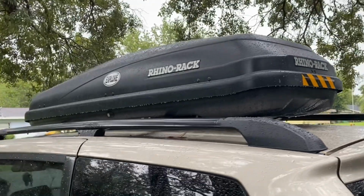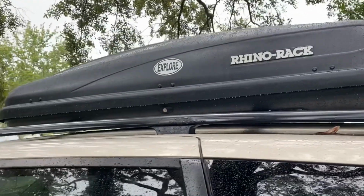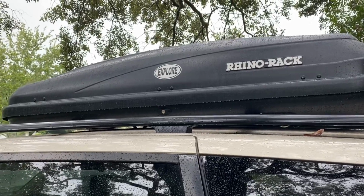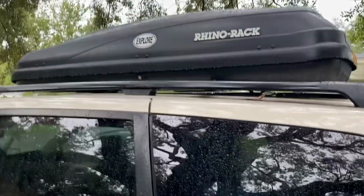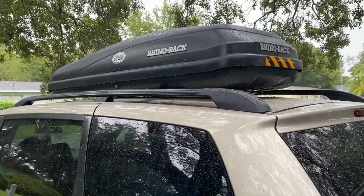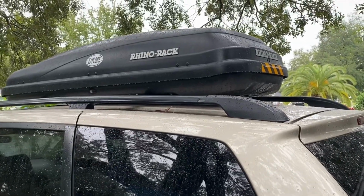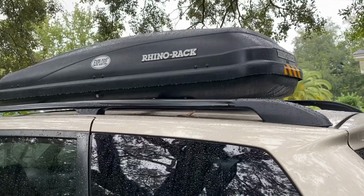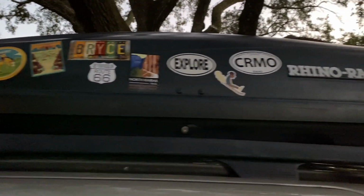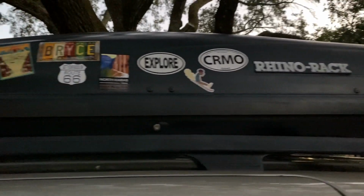The Rhino Rack or a similar type carrier was something that when we first were planning for this, I thought, oh, that'll be nice, you know, in case we need it. Honestly, looking back, I don't think we could have done it without it. We put all of our sleeping bags, our tent up there, and just some of the other things that we needed, our blankets, and we just wouldn't have had the space without it. So if you were going to be traveling in a van or a smaller space like us, I would say that this is something you definitely want to look into.